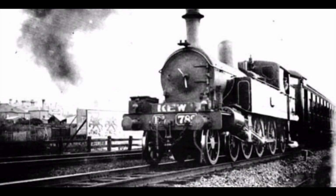The first train to Kew, hauled by steam locomotive D3 789, ran from Princes Bridge at 5:40 a.m. on the 19th of December 1887, with no formal celebrations taking place on the day.